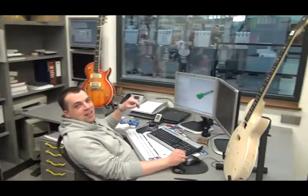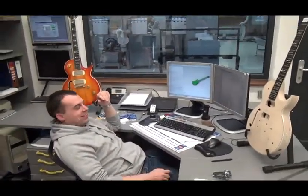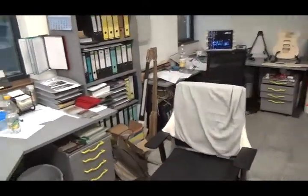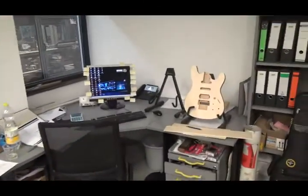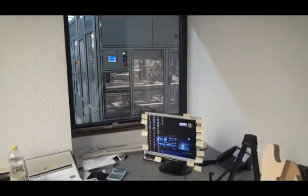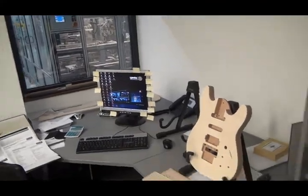How's it going? Not too bad, and you? This is the genius that programs all the CNC machines. Yeah, he's got a cool job. He gets to program all the machines that do all the cutting. This phase of the operation is where they do all the programming, to program the machines to cut the different instruments in different ways.